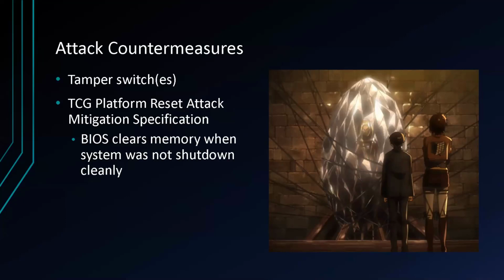The other big countermeasure is an implementation in the BIOS that clears the memory. It works with the OS: once a system boots, it sets a bit in the BIOS, and during a clean shutdown that bit is changed. So when the BIOS boots up again, it can read that bit to determine whether it was a clean shutdown or not, and whether it needs to clear the memory.